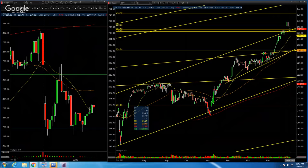We're going to go over a bunch of different stocks, bring a symbol, punch it in. Let me know which way you want to go, long or short. It doesn't matter to me. Hold on a second here. And let's get this show on the road.